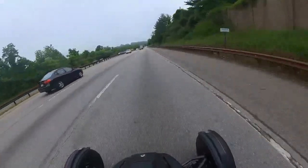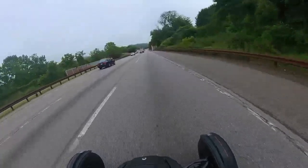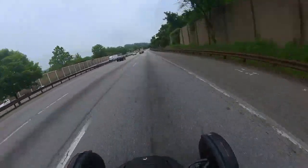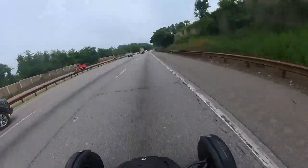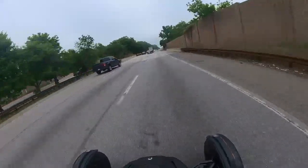And I'm just having a good time riding down the road, listening to my music, having a great time. And you enjoy it. Now, each time you go over those little cracks and things like that, sometimes they're a little bumpy. You don't want to squeeze on your handlebars. You want to have nice, relaxed hands on it.